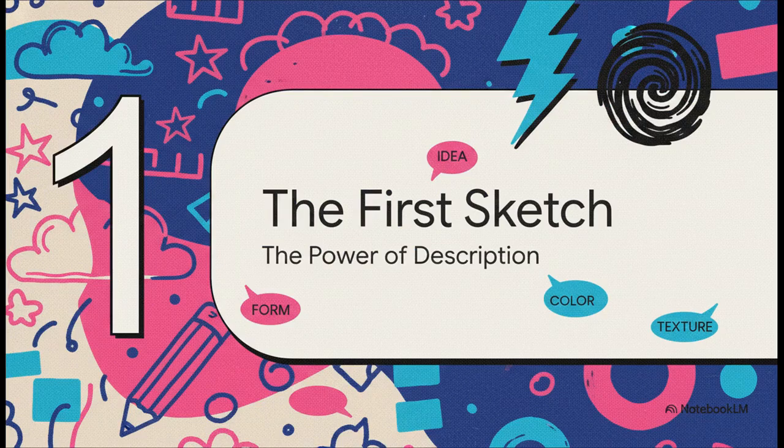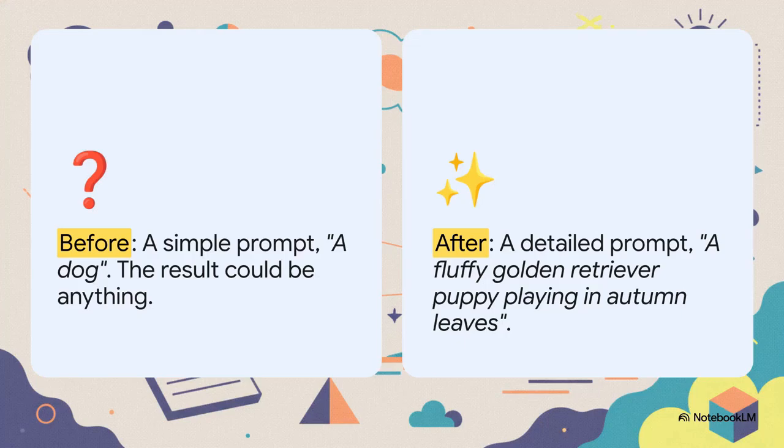Okay, so where does every great piece of art begin? With a basic idea, right? A simple sketch. That's exactly where we're going to start. Let's see just how powerful a few extra descriptive words can be, how they can take a fuzzy concept and bring it into sharp focus. Just look at the difference here.